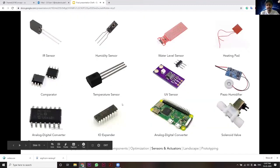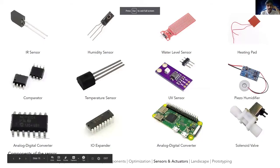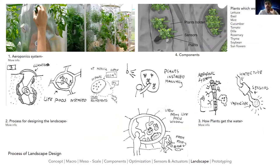These are the various sensors which we might need in the process. For the landscape part, we wanted to use an aeroponic system, and we were researching it. There was a professor from Wageningen University who had already researched which plants could grow on Mars, and taking inferences from there, we figured out this possible list of plants which you can grow on Mars.